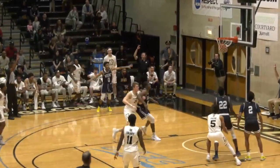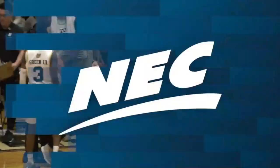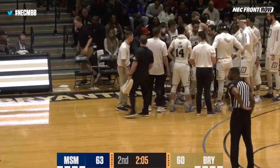See there, big shot by Ike, redshirt junior. Bryant needed it too, you know, the momentum. They needed that to get back within one possession. He was able to knock it down with 2:05 left to go.